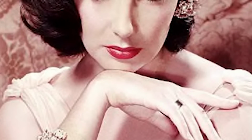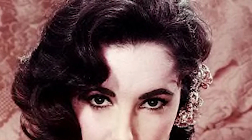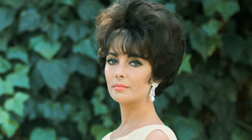In an era when natural beauty was prized above all else, Elizabeth Taylor's glamorous looks were a revelation, and she quickly became known as one of the world's first style icons. Thanks to her impeccable sense of style and unrivaled ability to pull off any look, Elizabeth Taylor remains one of the most influential figures in fashion history. And her red carpet looks never fail to wow.